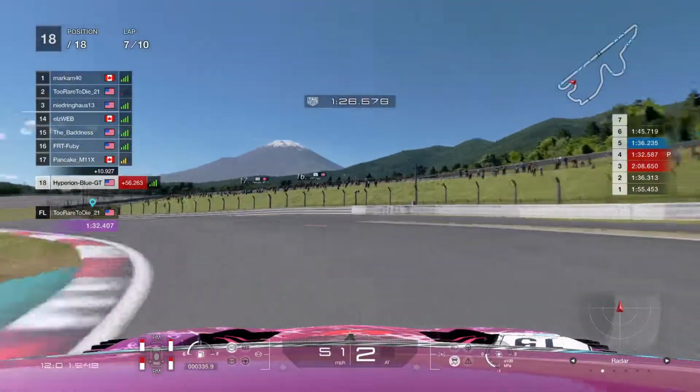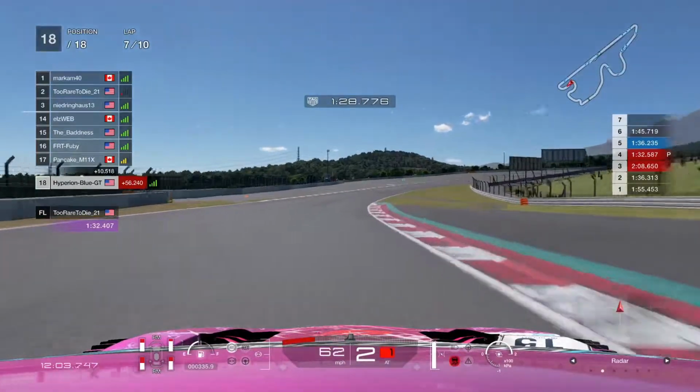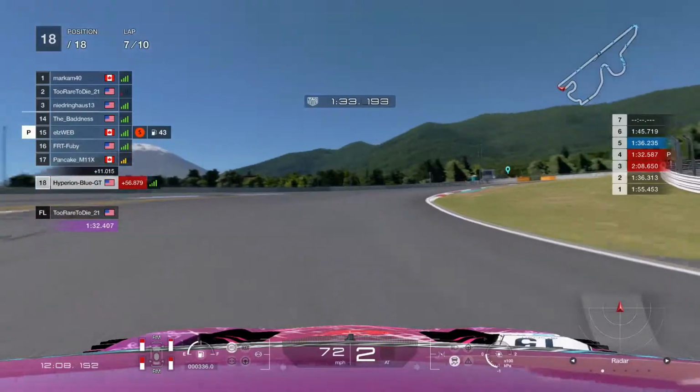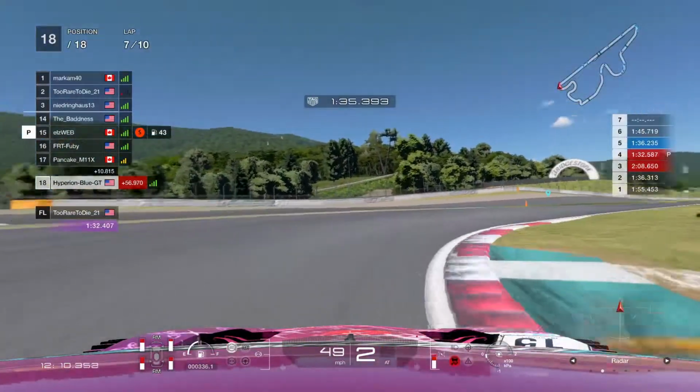Well, looks like that was the one hard race that this is going to get a little bit less better, but it also might need to do more work.